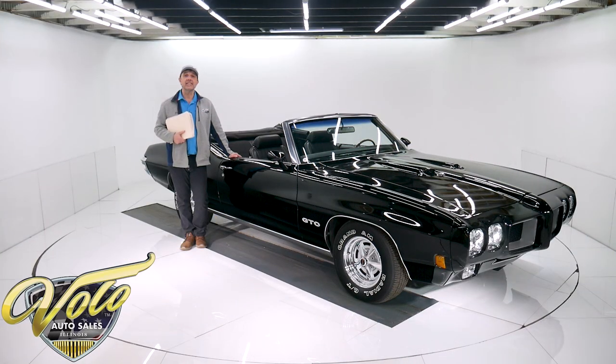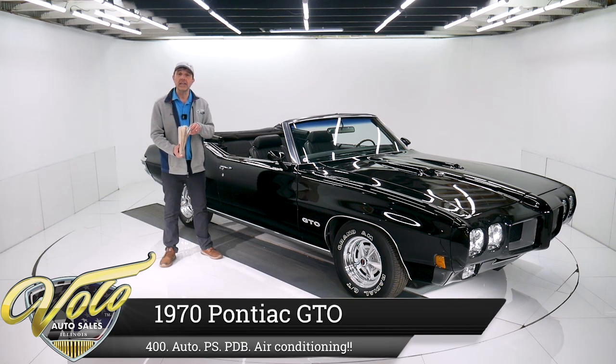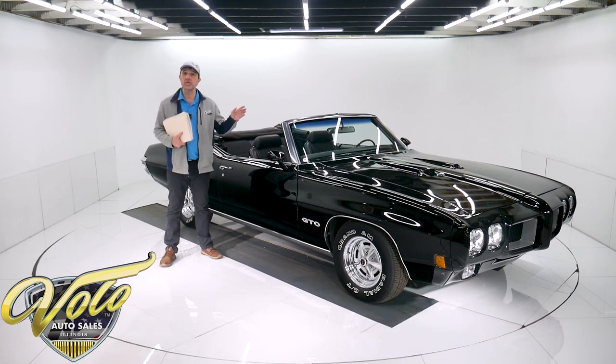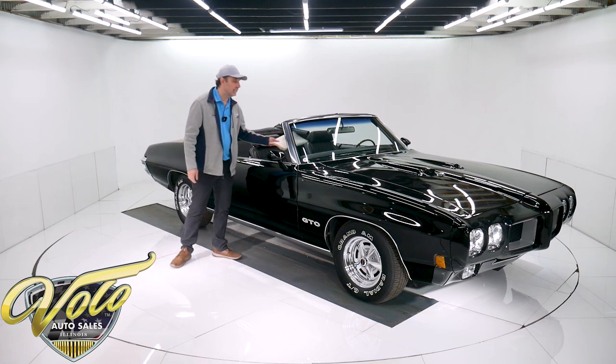We got a 1970 GTO here. I have the Pontiac Historical documentation. It's a real GTO. It was born triple black, factory air conditioned, power steering, power brakes. It was body off frame restored around 1990. That's what the majority of these receipts are from. Professionally done and really well cared for since then.